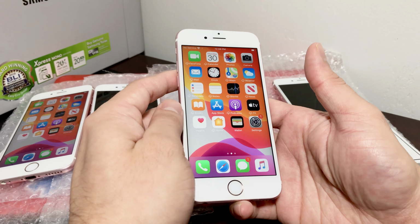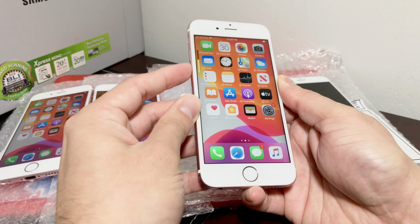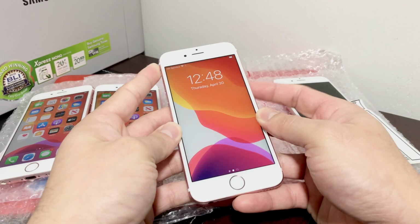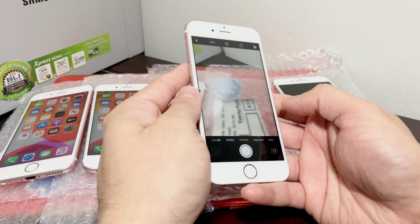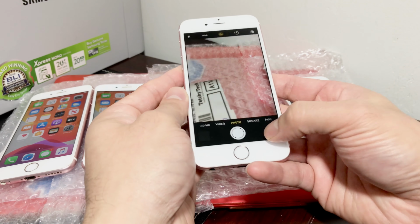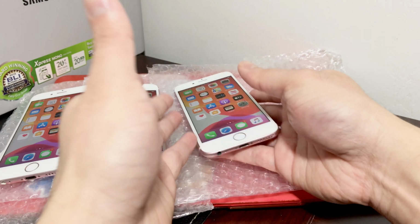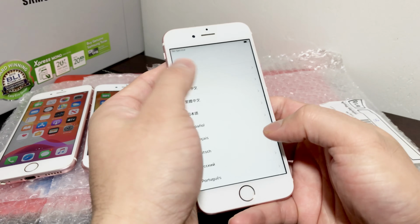And as you can see, this one is at the home screen now. We're going to test the buttons here. The side button looks good for the volume. The silent button looks good as well. Power button checks out fine. Home button, again, checks out fine. Let's go do the camera test. So the rear camera looks good. Front camera looks good as well, so we're good there. So this one checks out as well. Let's move on to the final one for you guys.